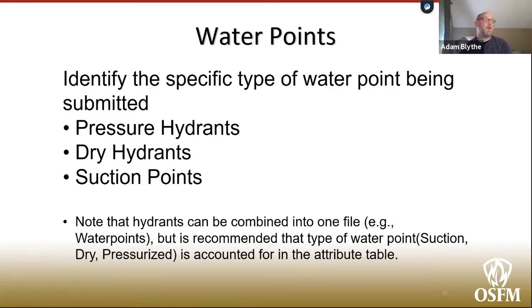So we're going to ask for water points. What would be really helpful for us, if you have this information, is to identify the specific type of water point, be it a pressure hydrant, dry hydrant, or suction point. In general, you could have a layer for hydrants and then one for water points if you want to separate that, or keep it together and label it this way.